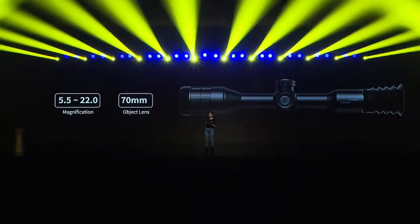The 70mm lens lets you see further. Together with a magnification range from 5.5 to 22, it fulfills all your hunting needs. For hunters who need to locate smaller targets, the TD70L V2 is undoubtedly the gear you shouldn't miss.